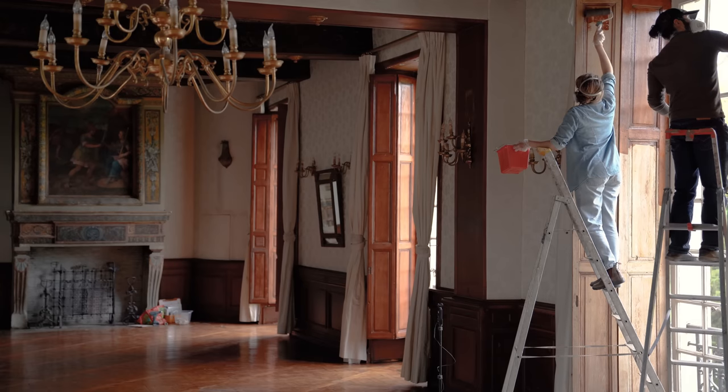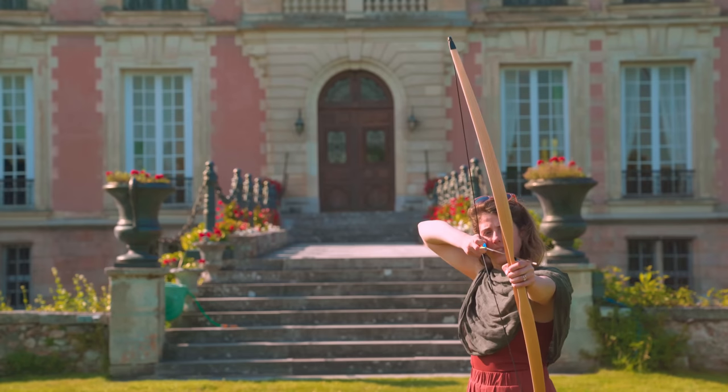This week, Ian and I refinish our old chateau shutters. We visit our friends in Normandy and have a little fun inspired by Wes Anderson.